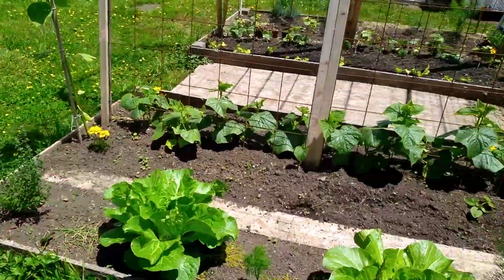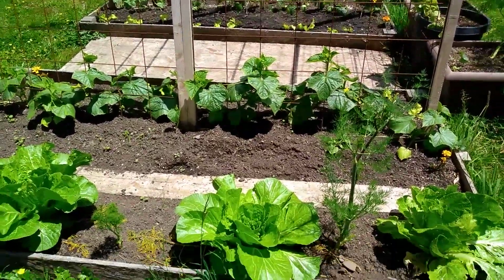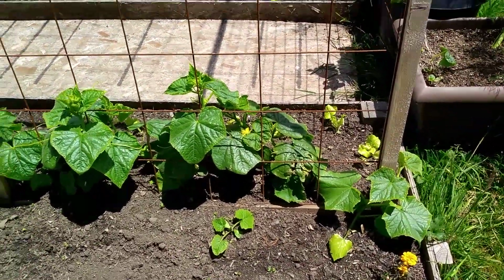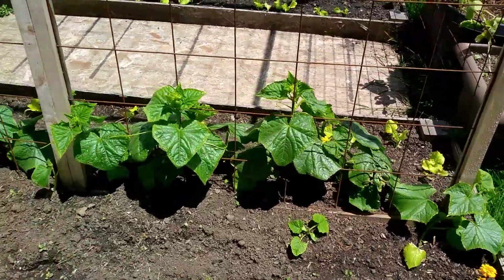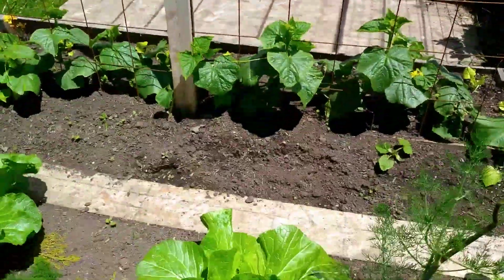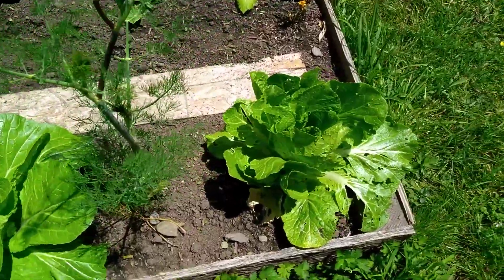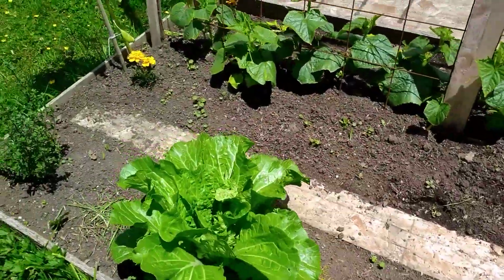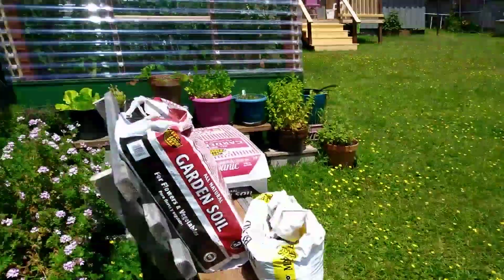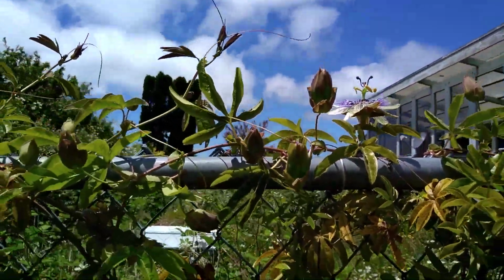And the other side of the cucumber arch, this is my pickle bed. So those cucumbers are a little more advanced than the ones on the other side. And they'll be climbing this cattle panel and trellising up over the cattle panel. I have Napa cabbages, beautiful Napa cabbages. And another sunflower. That's the passion flower. It's getting ready to bloom.